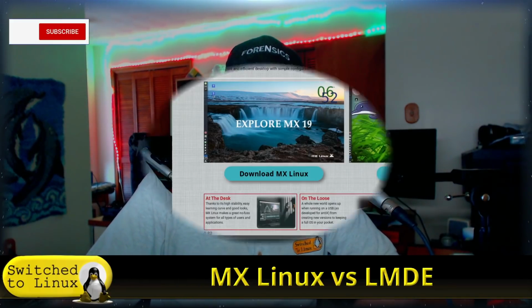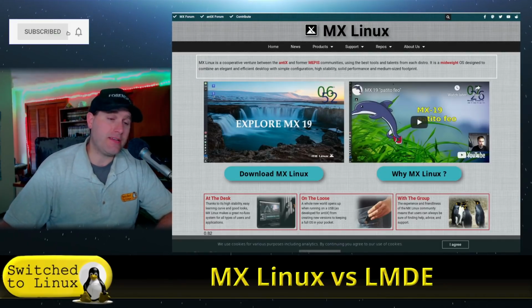Well, today we are doing another distro wars. We're going to compare two Debian-based distributions today. Both of these are good distributions for running Debian, with certainly better theming and better tools. They basically take a basic Debian and make it a little bit easier for a new person who is looking to switch to Linux. Of course, we are talking about MX Linux and Linux Mint Debian Edition.